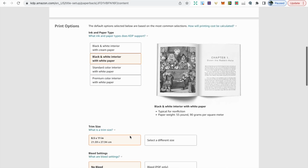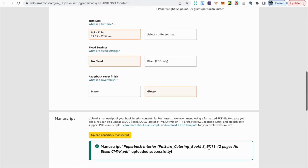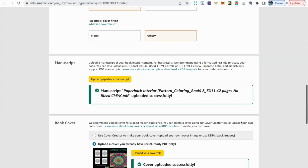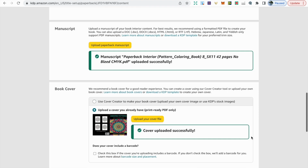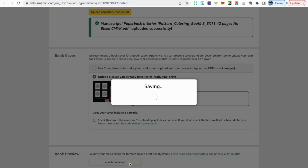Then for the print options, I always choose black and white interior. We know it's 8.5 by 11, no bleed, and I always go with the glossy cover. You can upload your interior there, and then upload your cover as the cover file. Then just click launch previewer.